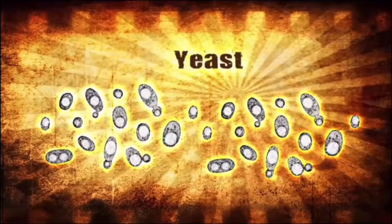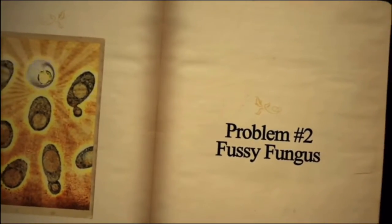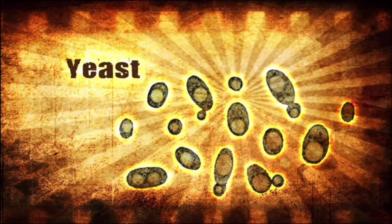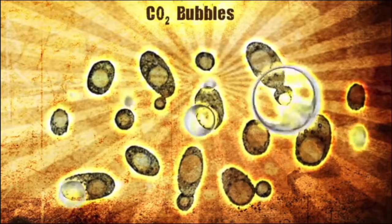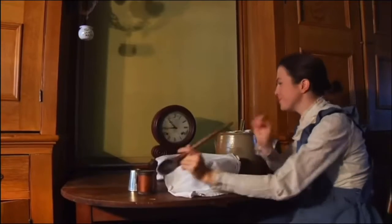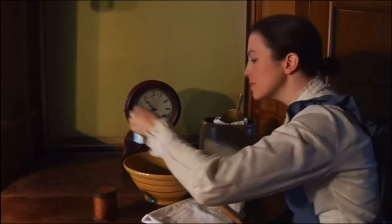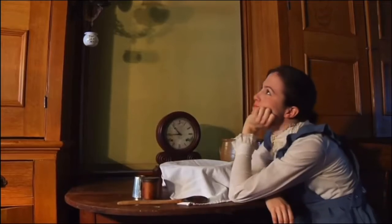But yeast, with all its benefits, isn't the easiest thing to work with. Yeast is a living organism, a fungus that can be finicky. For yeast to grow and convert the sugars in dough to carbon dioxide bubbles that make the bread rise, the conditions have to be just right. The yeast has to be cultured, kept warm, then wait for it to produce enough gas bubbles to make the bread rise. Who had time for that?